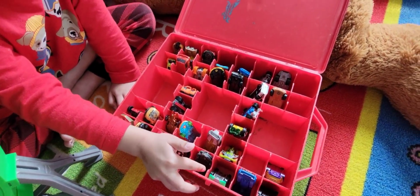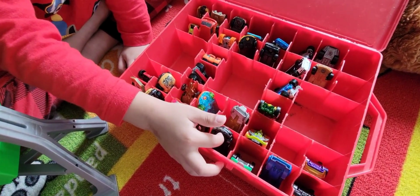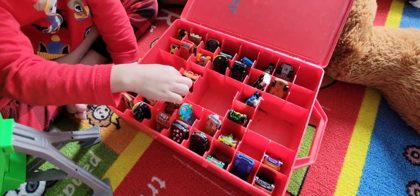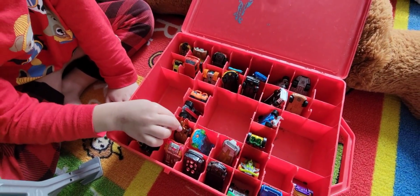Not really, but you still have to find the other Hot Wheels. This one? Yeah. 39, 40. Woo. That's one. We already counted them. No, this one. 41. 42.